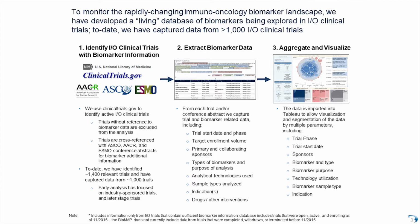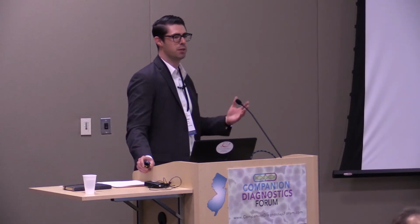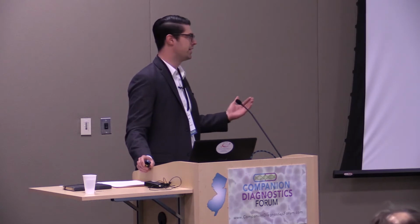We also cross-reference the NCTs with conference abstracts because there's a lot of rich data being presented at conferences that isn't necessarily found in clinicaltrials.gov. So we really try to get as much of a comprehensive picture around these biomarkers as we can. We then aggregate everything into a data visualization tool called Tableau, which allows us to segment the data and filter it and identify trends.